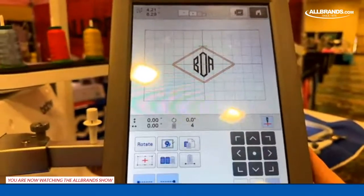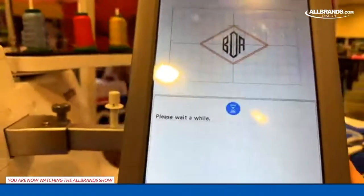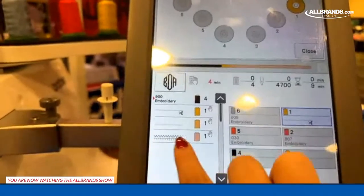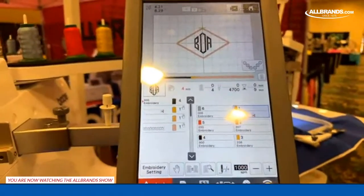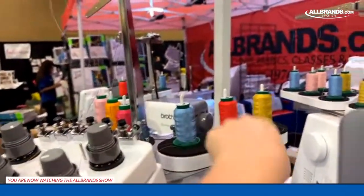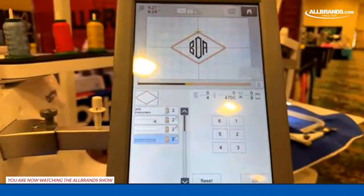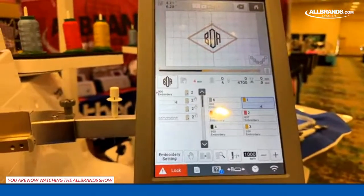OK. Edit end. It's automatically a patch now. So if we go to embroidery, you'll see it has the applique cut, placement, cut, and then the satin stitch on top. And it's very easy to change colors in this. So if I wanted it all to come from this color, this is number 2 on my screen, all I have to do is click the magic wand and then make them all pull from thread 2, click OK, and then it'll all stitch out pink after that.